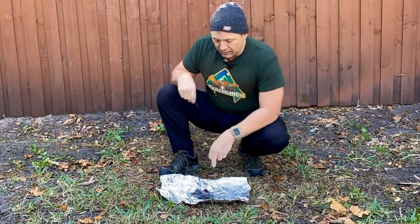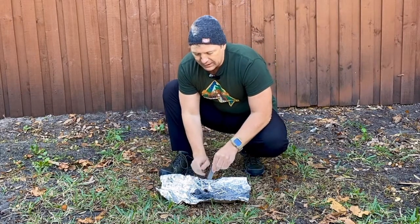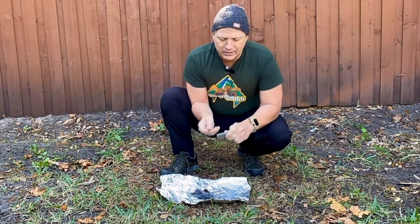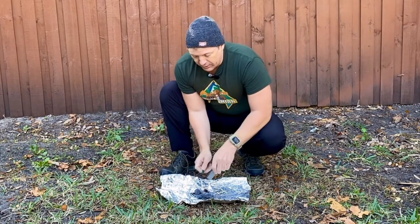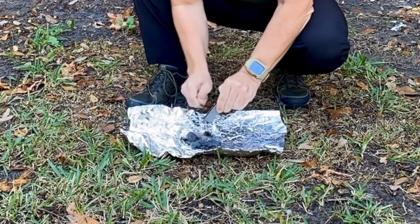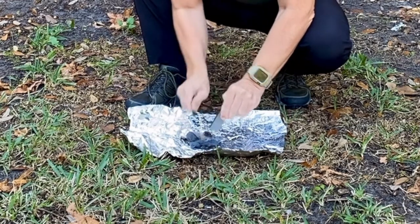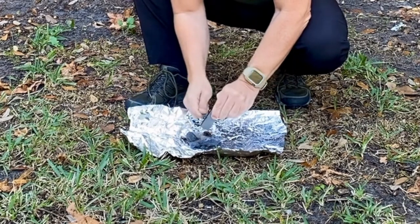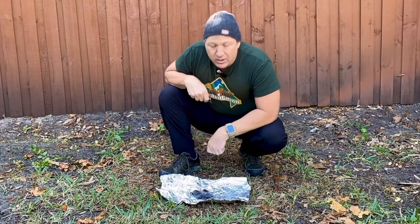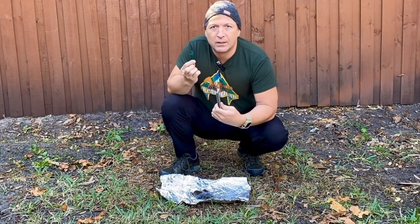What I have here is just some basic laundry lint. And what you can do, one technique is to simply scrape off the magnesium using the blade and then light it by striking it. Or the technique that I like to use is simply striking the magnesium sparks into the lint. And the way you do that is you simply strike down into your material until you get enough in there that'll spark it. And just like that, you've made fire. So again, this is a magnesium block with a simple steel striker.